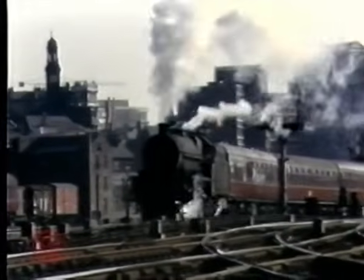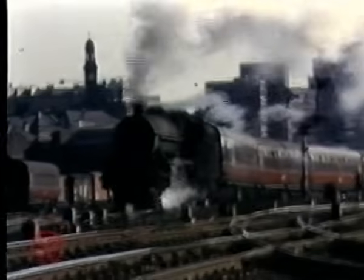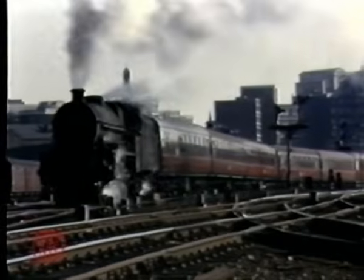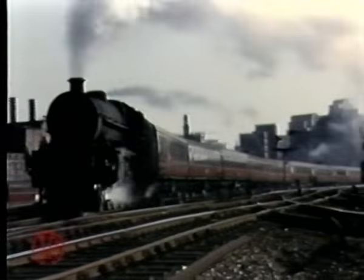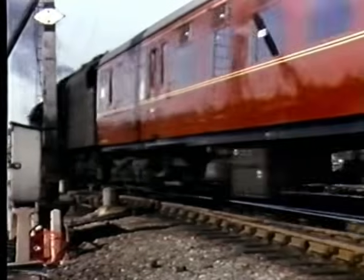With the tower of the old GPO building on the skyline, Holbeck Jubilee number 45602 British Honduras leaves Leeds Wellington Station with a Bristol train. The tracks curving in on the right are off Farnley Viaduct, as she takes the curve to Engine Shed Junction with a southbound freight on the Whitehall Junction curve awaiting her passage.